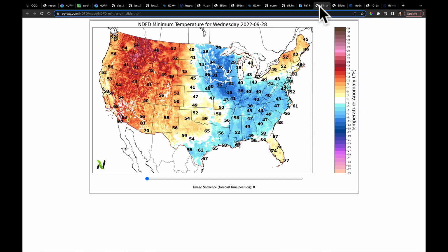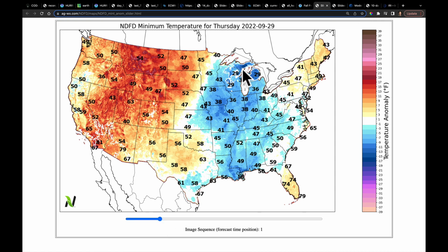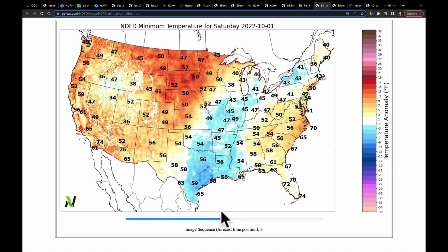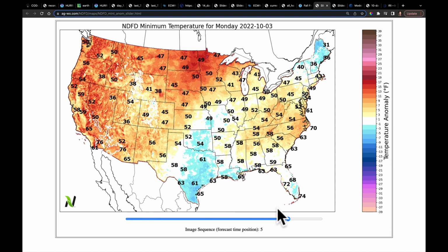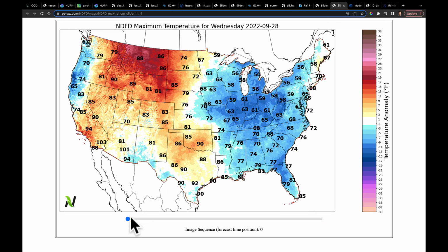Let's go look at the temperatures though. We'll start off with these low temperatures, and this is this morning. And we're going to play through now to Thursday morning. So again, another frost event here on parts of Wisconsin, lower and upper Michigan. And then as we get into Friday, the cooler air moves into New England. And then as we go into the weekend, there's Saturday's temperatures, overnight lows, Sunday morning lows, Monday and Tuesday. So the temperature pattern is going to shift around a bit.